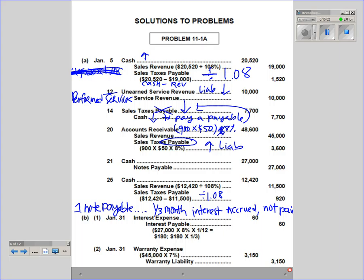Notice that's not warranty payable. We don't owe anyone for these. It's just a liability that we're going to assume as a business expense of selling new products that we don't know how they're going to shake out. We are not doing Part C, as I mentioned.